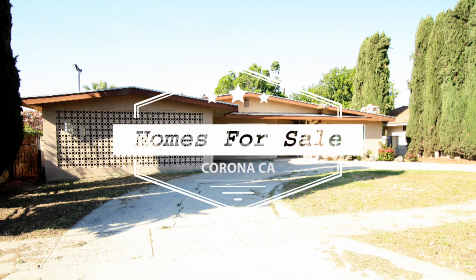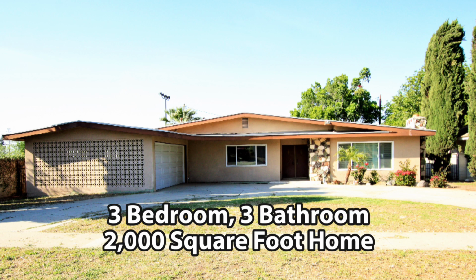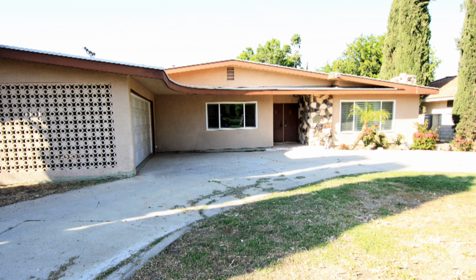Are you looking for homes for sale in Corona, California? 1047 Altaloma Drive, Corona, California 92882. This 3-bedroom, 3-bathroom, 2,000 square foot home has so much to offer. You will love the open floor plan.